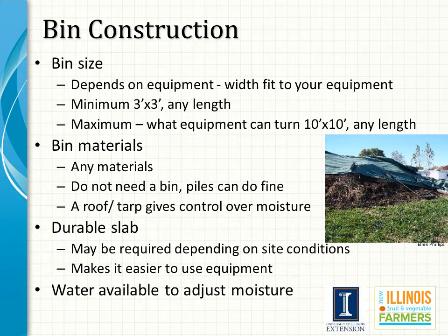The normal recommendation is that the pile be a cubic yard in size for small composting. This allows the air to flow through the pile with convection forces. The pile can be larger if it can be turned on a regular basis to incorporate air. The compost pile does not have to be covered. However, a tarp can really help control the moisture content during the wet spring or in a dry summer. Most of the time it does not have to be on a slab, but some municipalities may require that.